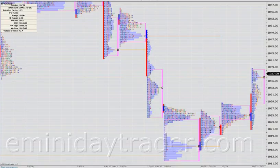Here's a quick look at the market through the eyes of eMiniDayTrader for Monday the 5th of October 2009. We like to look at these profiles. As you know, this was Friday's profile.